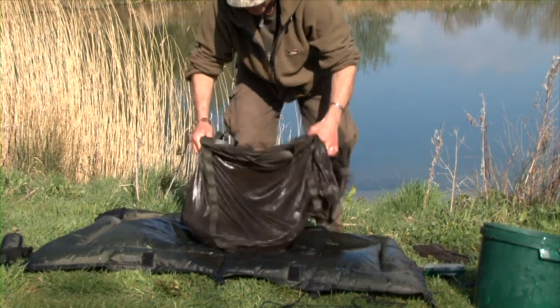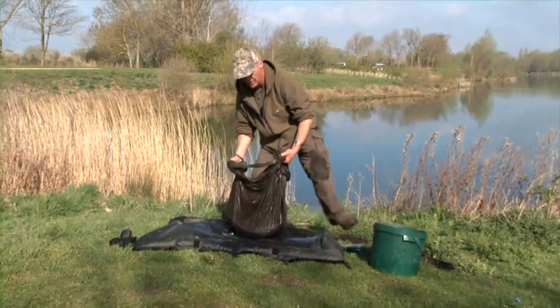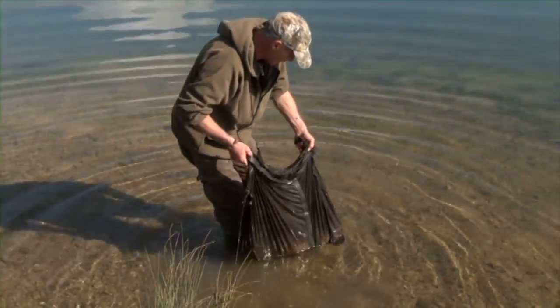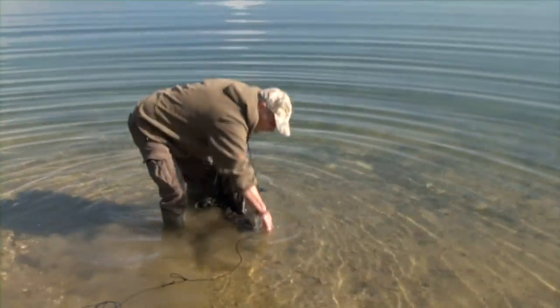There he is, 2 minutes on the bank, photographed, weighed, and ready to go back in. Okay, if you're in a swim like this, which is quite shallow gravel, put a pair of boots on, roll your trousers up, whatever it takes. Just get out till you've got a decent depth. You can see there I've got a welly depth.